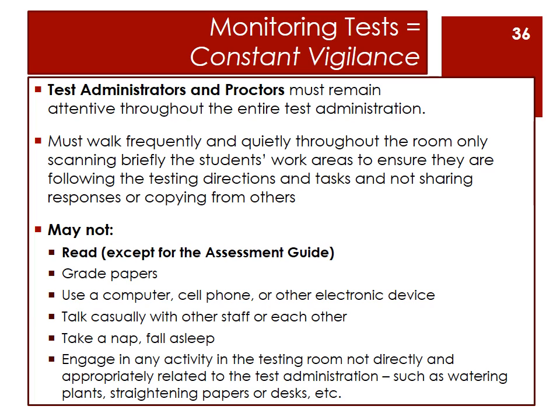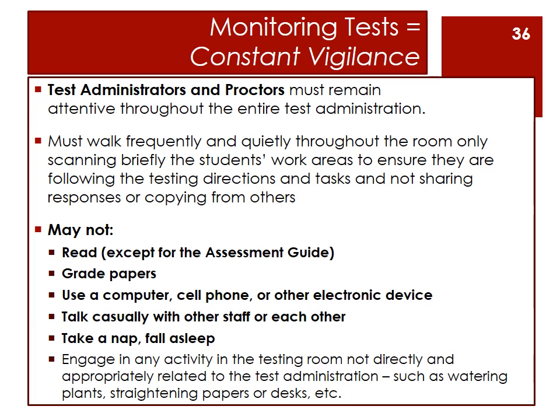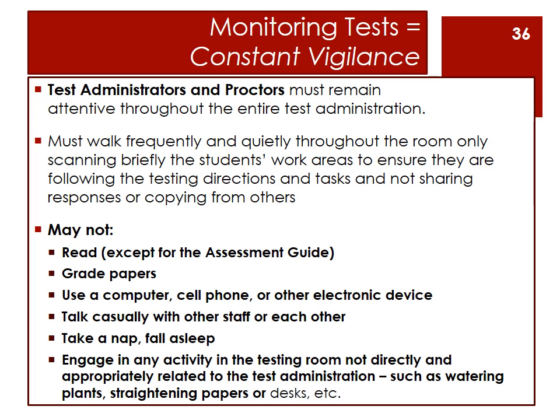Please remember, the test administrators and proctors are there for the sole purpose of supervising the test administration. This is not the time to grade papers, respond to text messages, read a novel or magazine, take a nap, water your plants, or clean out your file cabinets and desk. And yes, all of these activities have occurred during test administrations here in Wake County. The key phrase for a test administration is constant vigilance.